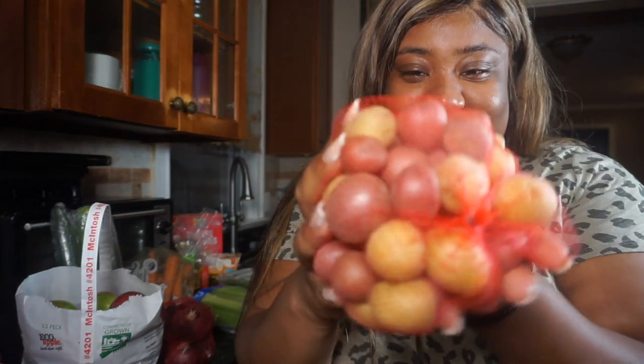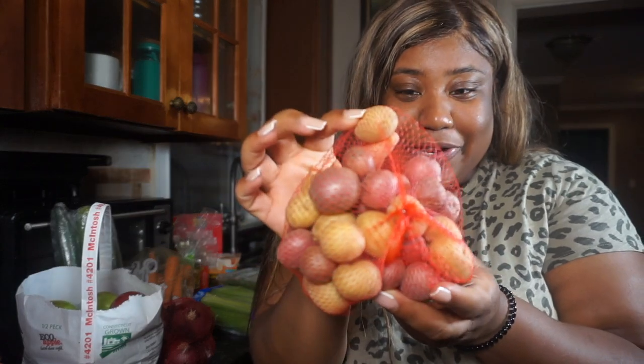They're so tiny, like teeny tiny potatoes. I love these for dinner, definitely with salmon and little potatoes, chicken grilled or roasted. I do steak, it doesn't matter, with veggies and these little potatoes.